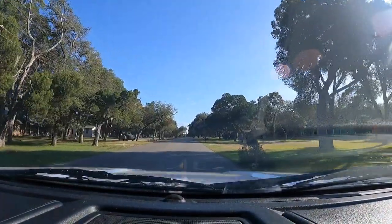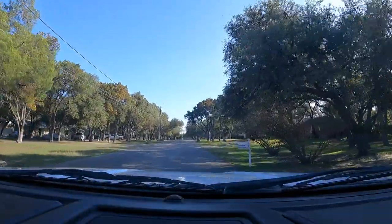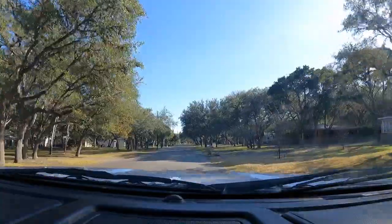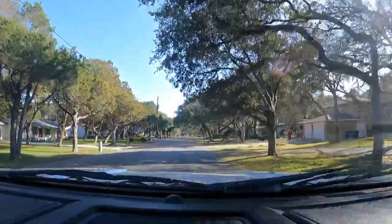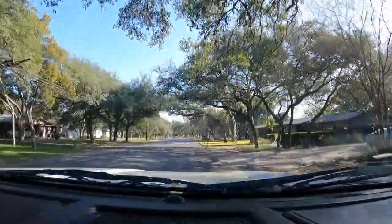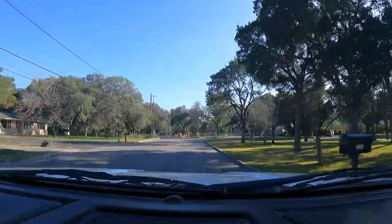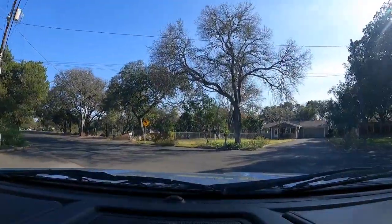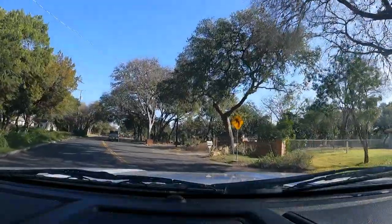We're on Kentucky Avenue right now. It's 3:30 in the afternoon right now, and it's just nice and shaded out here. Oh, there's a house for sale over here on the left if you're interested. Taking a left on Fredericksburg.